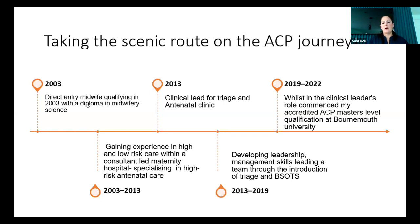And in 2019, I started my ACP training, and we'll go through in a minute what led me to that and why I decided the ACP role was a good fit. I commenced my accredited ACP master's course at Bournemouth University, achieved my MSc in 2022, and have been working as an ACP in triage for the last 2 years. Throughout the day, we'll talk about how that's evolved, what the outcomes are, and how effective the role can be. So hopefully you can join me on that journey.